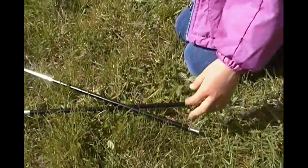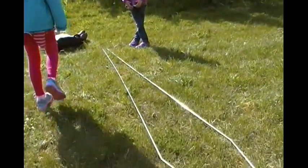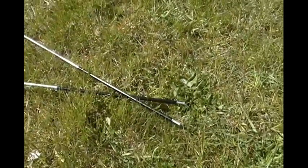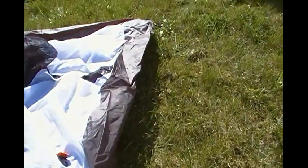You unbend the poles and you put the black ends in the black loops, and you put the silver ends in the orange loops. What Quinn was saying is there's two poles because this is an X frame, and one end of the poles is silver, the other end is black, and the intention is you take the black end of the poles and that aligns with the black end of the straps and the black end of the footprint. So let's try that next. Hopefully the tent doesn't blow away.